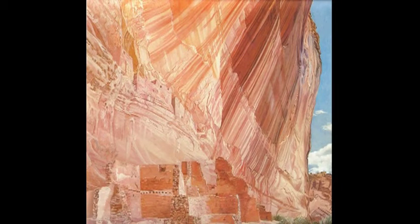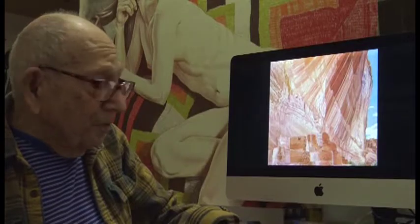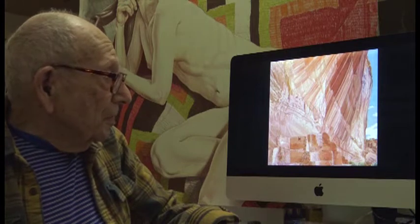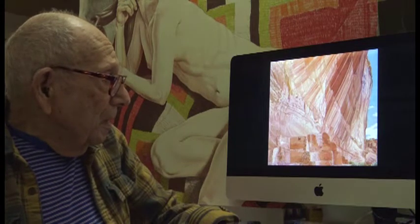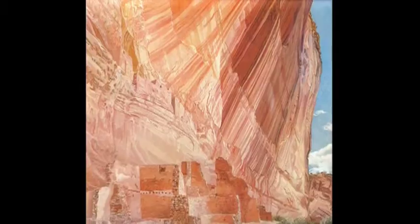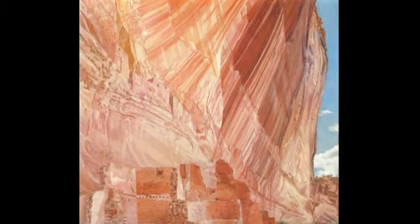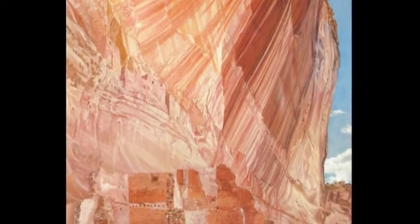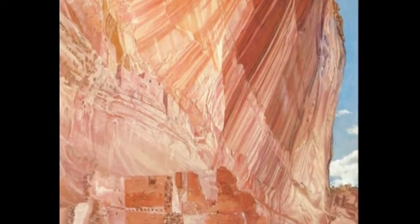And the painting is 4 by 4 feet, 4 feet square. I went there and I spent 2 weeks working on this painting in the morning and a second painting in the afternoon. This is the morning painting. It's of ancient ruins under this huge cliff.